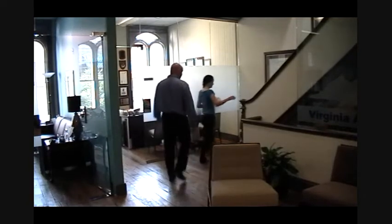VACo moved its headquarters from Charlottesville to Richmond's old City Hall building in 1985. In 2009, VACo relocated to 1207 East Main Street. The renovation of the 20,000 square foot space took 15 months. I understand that a lot of the wood is original to the building. What can you tell us about that?